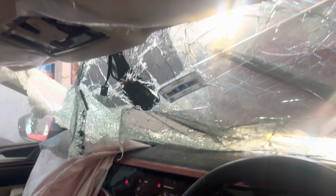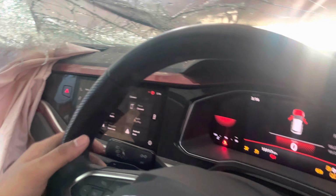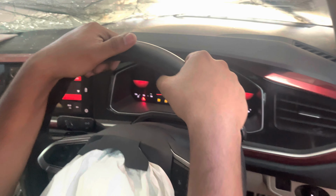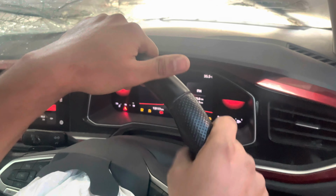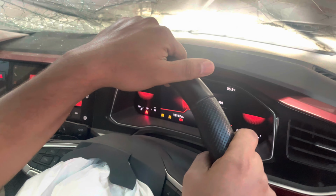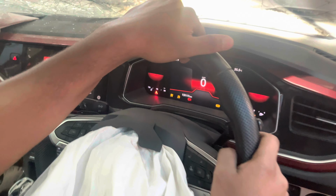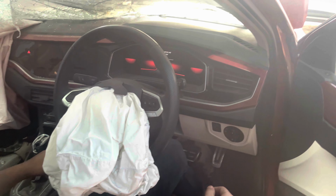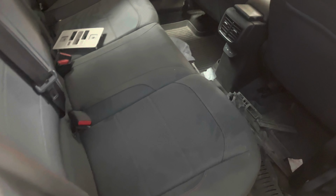Sun visors, okay, and ventilated seats. This car feels so solid in the interior, you know. There's nothing much in the interior. But there is a lot on the exterior. Yeah, there is a lot on the exterior. We have to do a lot of work. Let me turn off the ignition. Well, it's turned off. And in the rear seats, everything is perfect.